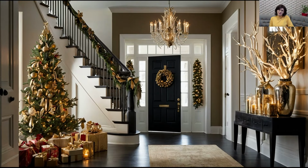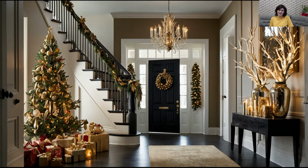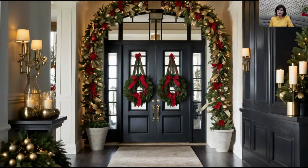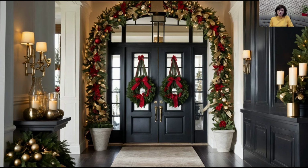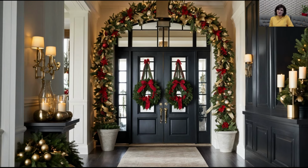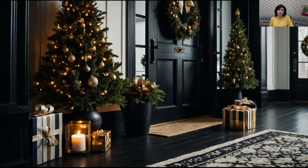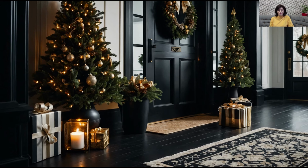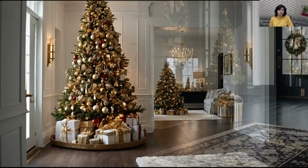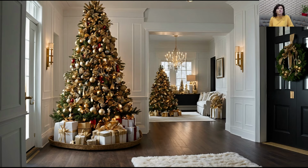Create a memorable holiday welcome. In 2024, the trend for Christmas entryways is all about blending bold, modern elements with warm, elegant touches. Whether you go for dramatic black and gold decor or stick with classic red and green, adding layered textures, festive lighting, and personal touches will make your entryway stand out. Your guests will feel the holiday spirit from the moment they step through your door, and you'll have a space that reflects the joy and elegance of the season. This holiday, go bold, be creative, and make your entryway a celebration of style and warmth.